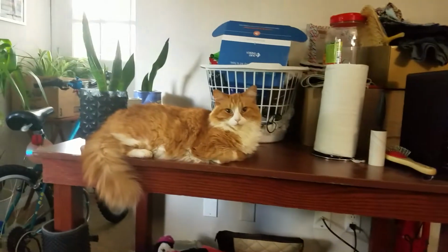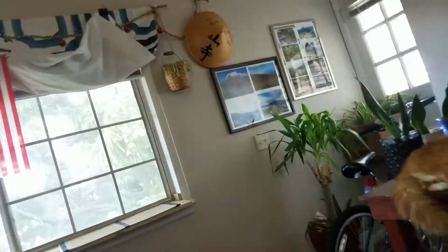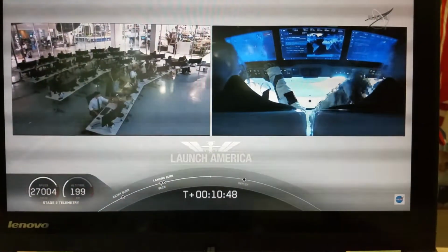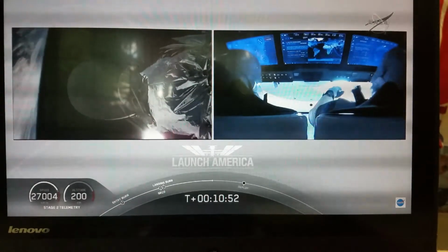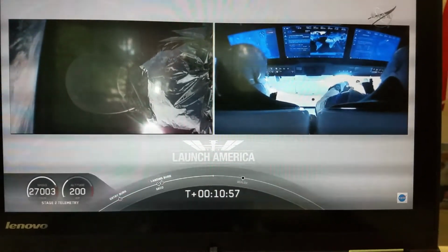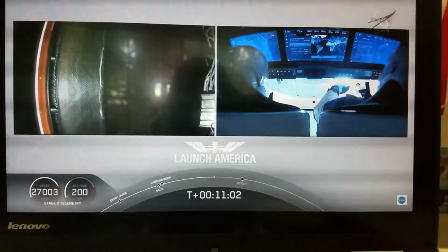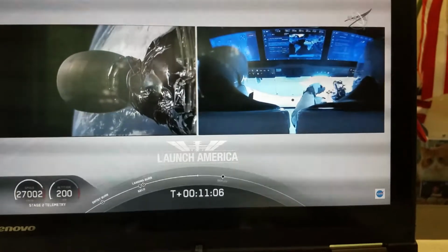Before Dragon initiates separation from the second stage, they do make sure that the vehicle is not spinning and it is in good condition before we separate. That's right, the upper stage does a small attitude maneuver using cold gas thrusters built into the rocket body itself. Exactly. So we do expect that separation to occur in about a minute from now, but they do wait until they have full confirmation that it is ready to separate.